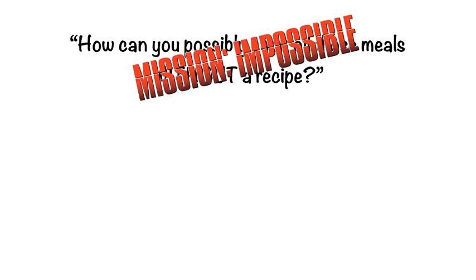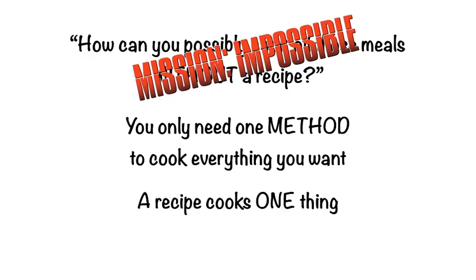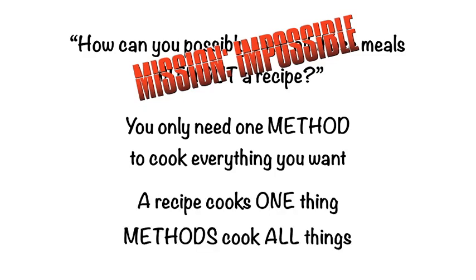Oh, hey, Chef Todd, can I use the basic saute method to cook in different styles? Because certainly you would need 10 recipe books, right, to cook in 10 cultural or ethnic styles. That's got to be the case. It's not. Wrong. No, you only need one method to cook any way you want. Because a recipe, again, shows you how to cook one thing. But repeatable methods enable you to cook all things.